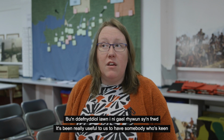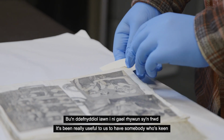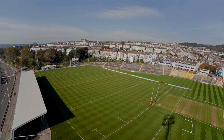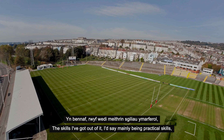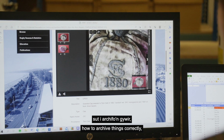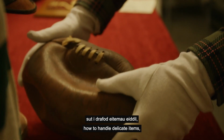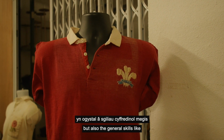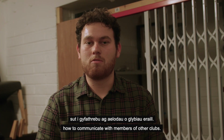Well, we've really enjoyed having Connor here on the Workplace programme. It's been really useful to us to have somebody who's keen, has a good basis in his historical knowledge to work with the collection. The skills I've got out of it, I'd say mainly being practical skills, how to archive things correctly, how to handle delicate items, but also other general skills like how to communicate with members of other clubs.